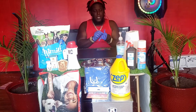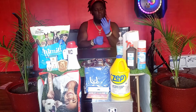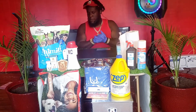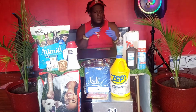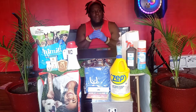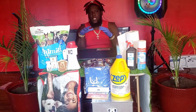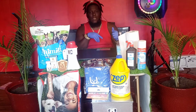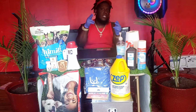So this breeding was Mazikeen times Earl the Merle. Earl the Merle is from Transformation Kennels, so shout out to you guys. Shout out to Chris. Shout out to Theo. Also, shout out to Queen City Bullies, because he's the one that plugged me with Chris. We've been looking around for a Merle stud dog to use, and we kept coming back to Cardi Boy. Do y'all research. We was just like, man, we must be on the right track. When I reached out to Aaron, he plugged me with Transformation, and I think Theo had picked up, and he shot me over to Chris. So definitely go check their channel out.